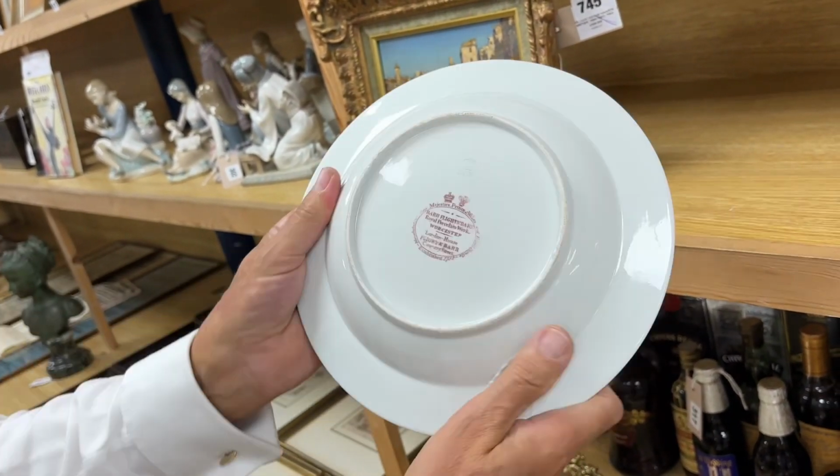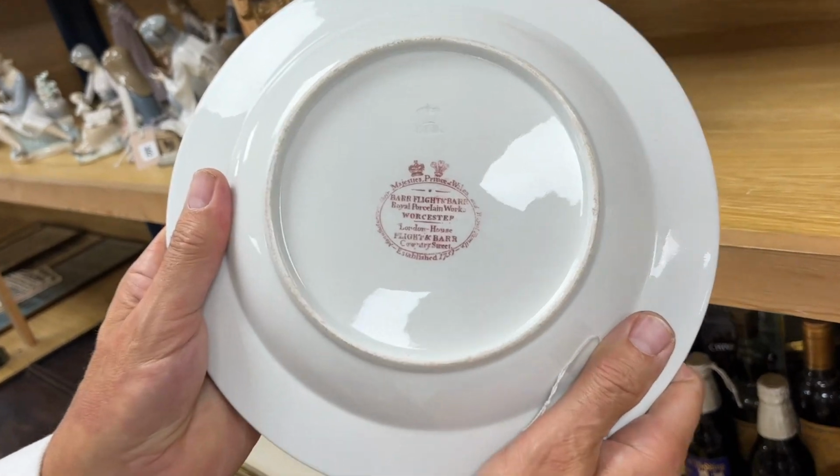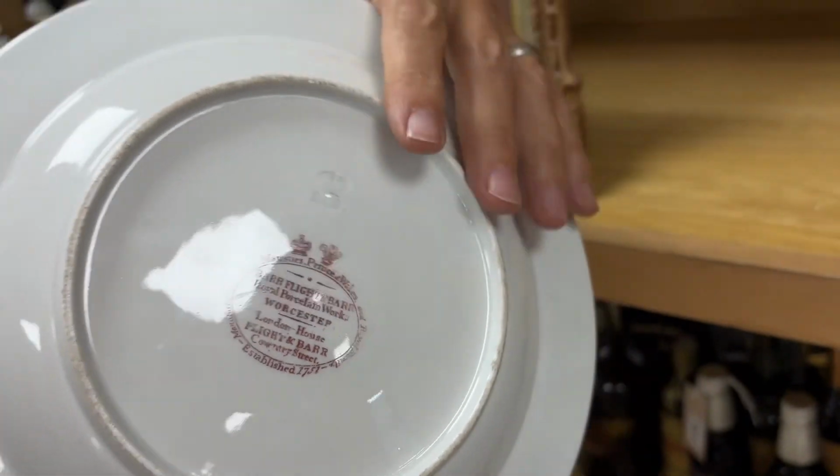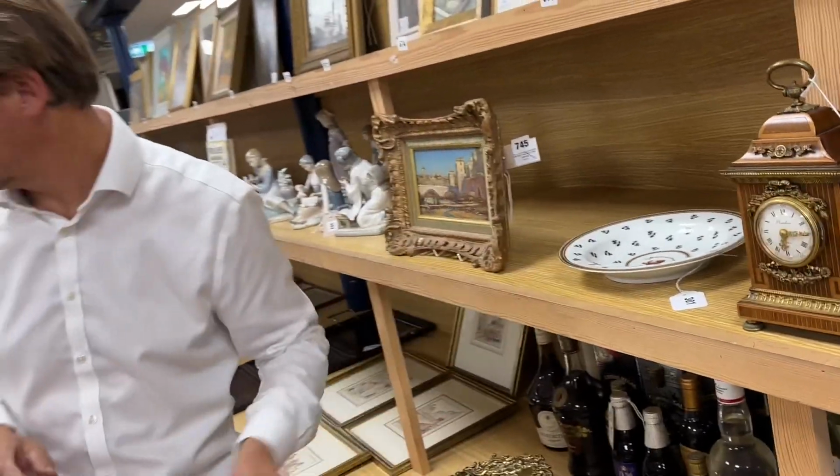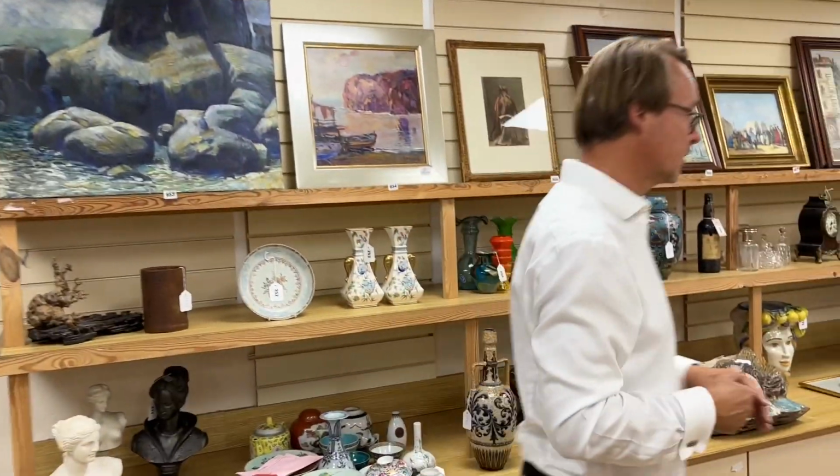And then over on the back, we've got this rather nice Barr, Flight and Barr Worcester factory mark. So from a rather nice service, I imagine. I'm sure one can track down which service it is. And you can see sort of why it was monogrammed accordingly, or mottoed accordingly.